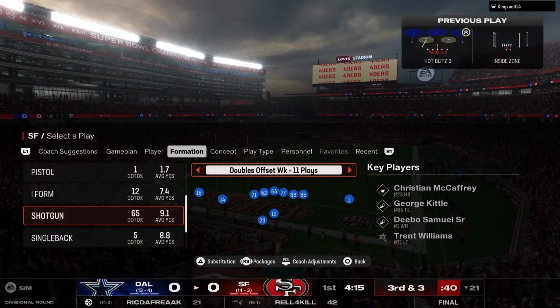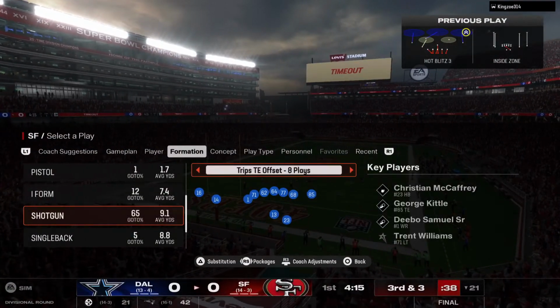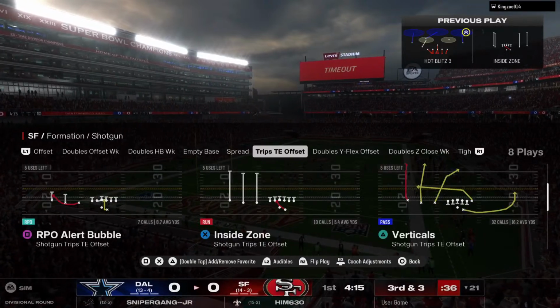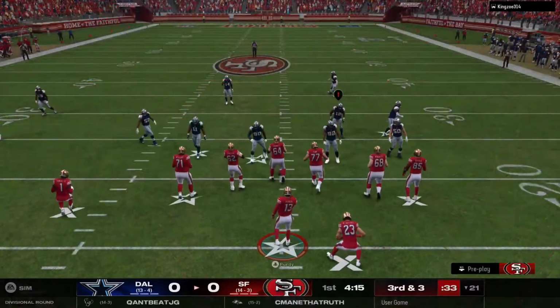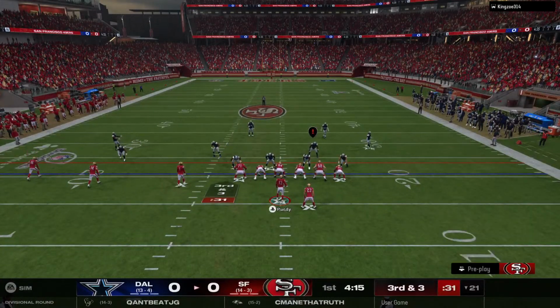And hold on here because on that last run, it looks like we have a player who was shaken up. Hopefully, obviously nothing serious here. Medical staff, though, going to take a peek, and we'll take a break. Here's 3rd and 3.